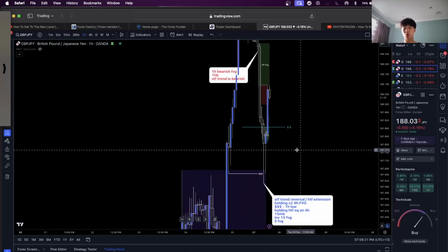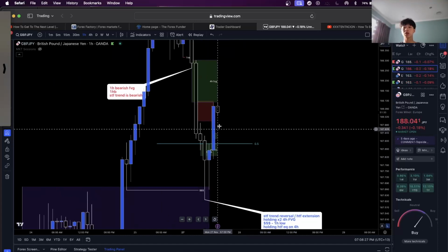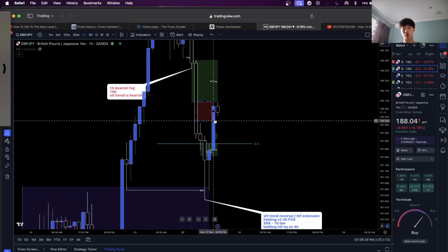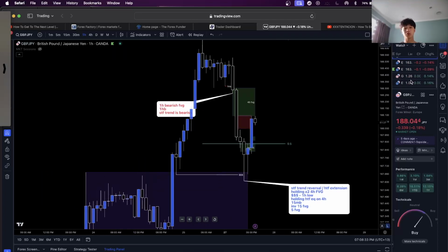Like, we need 1 hour structure. We need to see if this candle is just a fake out on the EQ. If it closes lower, after holding this 1 hour, then we probably won't long. But it'll be interesting.